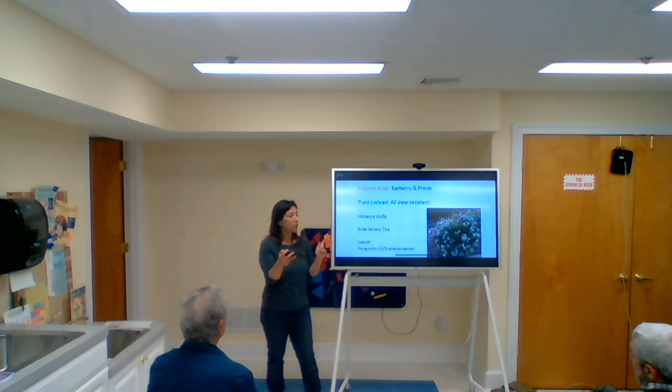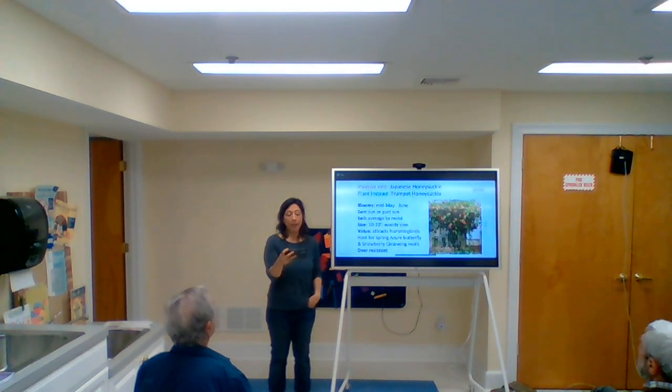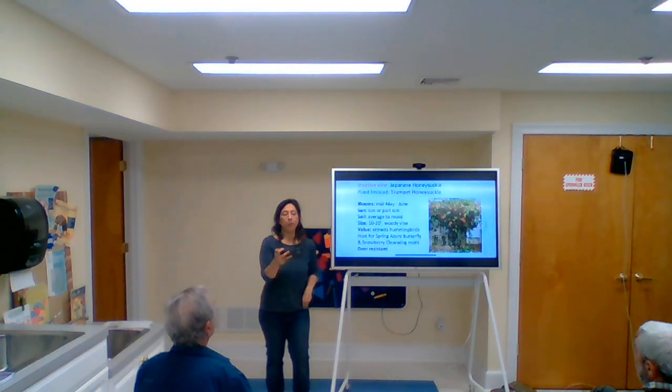Inkberry holly, I just put in two of those this year. It seems pretty hardy and good in a more shady area. Okay, and oops, there we go. I just planted these last year as well.